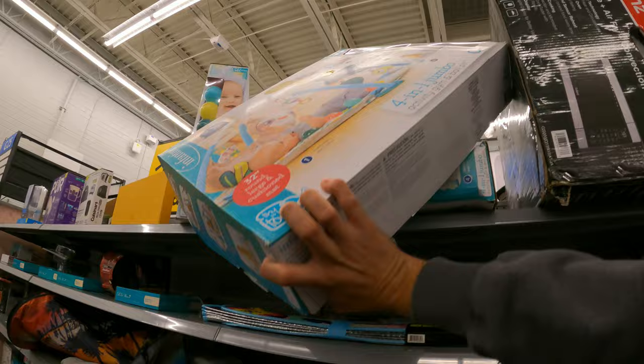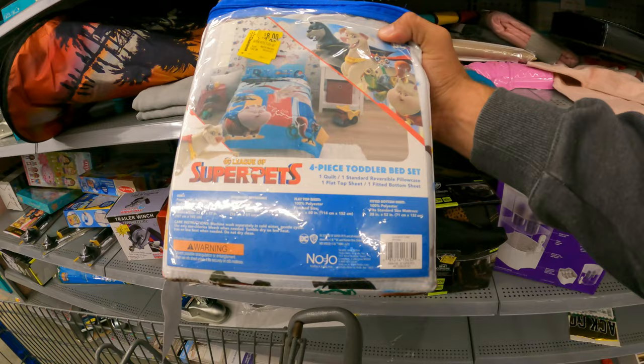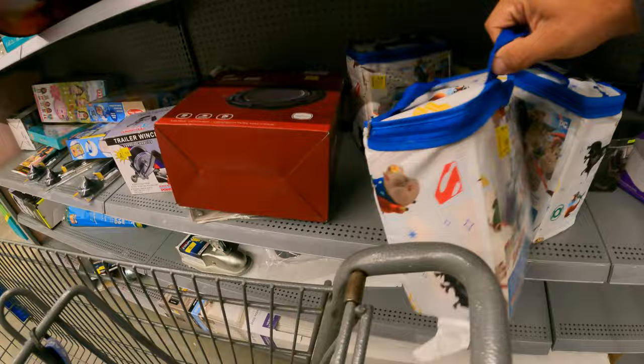Hey, $8. Down from $37. I actually wanted to grab this. See if we can find one that's in nicer condition. Here we go. We're gonna get that for personal use. $50 for the Polk subwoofer, down from $99.